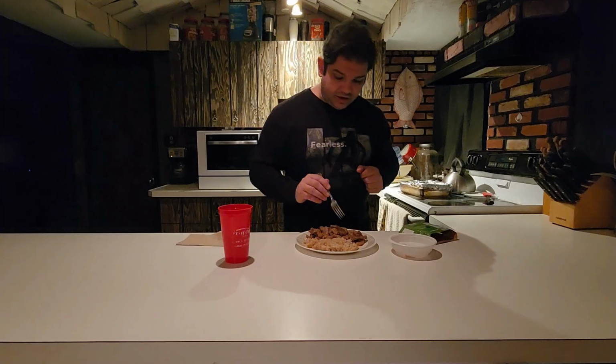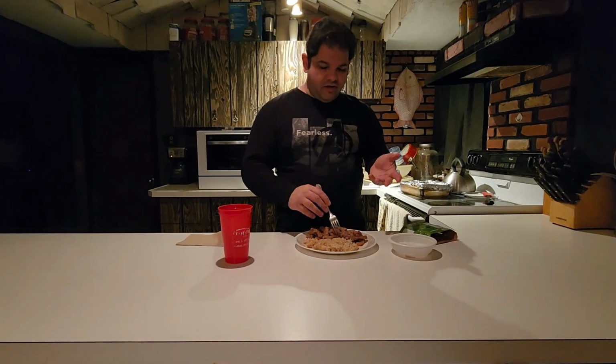Let's try a fatty piece here. This is a nice fatty piece here. Oh yeah, look at that. Look at that fatty piece. Look at that glistening there. That's a really lovely looking piece. Again, chewy. The fat is not tender enough to just melt in your mouth, but there's definitely flavor there. The fat takes up a nice bit of the flavor from the sauce.